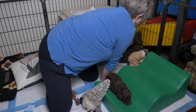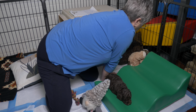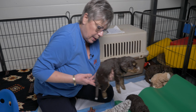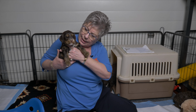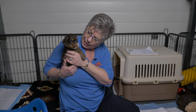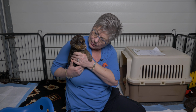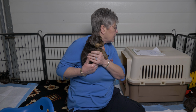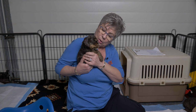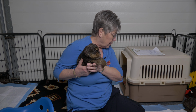Yellow Collar's right over here. Yellow Collar Boy is our chocolate phantom boy. This is our guy with the little white tip on his tail, and he's just a little handsome fellow. He's different from everyone else because he's not a sable. And Yellow is 1.61 kilos, so he is remaining as our biggest puppy in the litter.